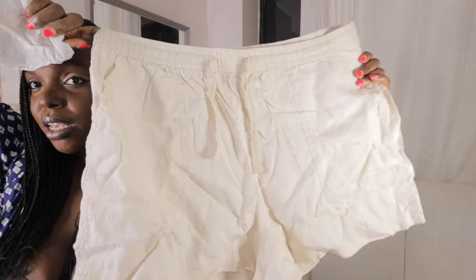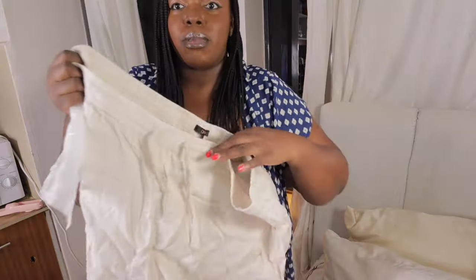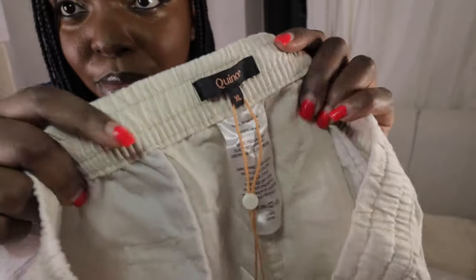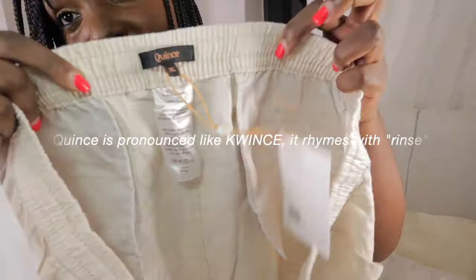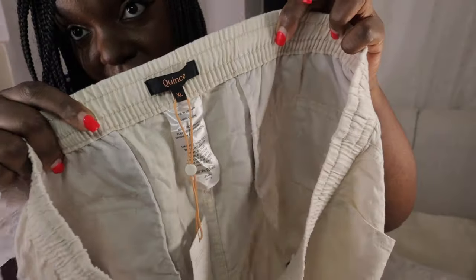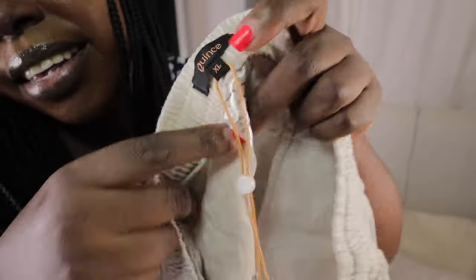This is a short. I really like to have a short. The one that I have right now has stains on it, so I really needed to replace it. It has been in the wardrobe for so many years, so we need to try something different. This is from, I don't know how to say this company name, I think it's called Quince. So you see the material even here, it's saying 100% linen, guys.